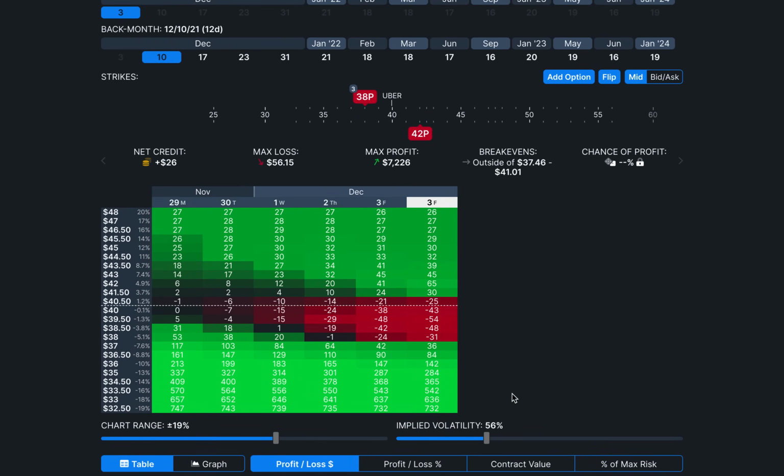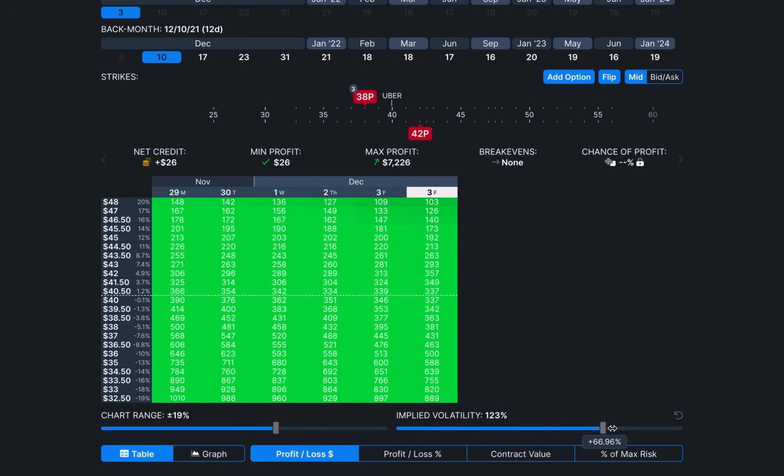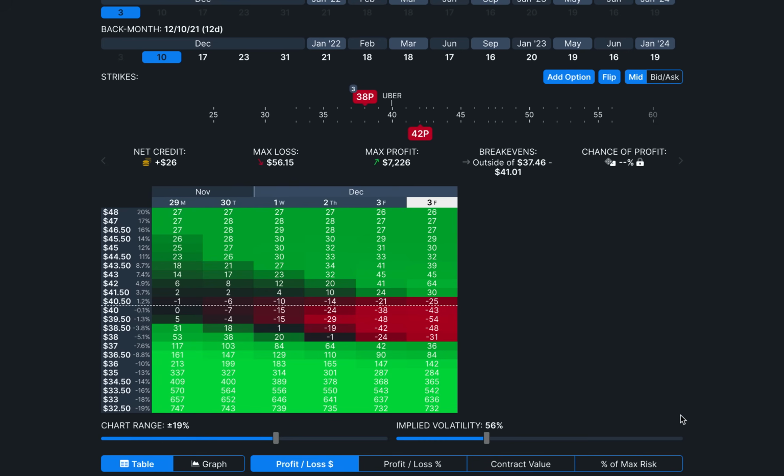And of course, we need to take a look at what changes in implied volatility do to this strategy. So if implied volatility drops, as you can see, we would not want that to happen. If implied volatility starts to go up, that's what we would want to happen in this scenario, right? So we do want IV to go up. We don't want it to go down.